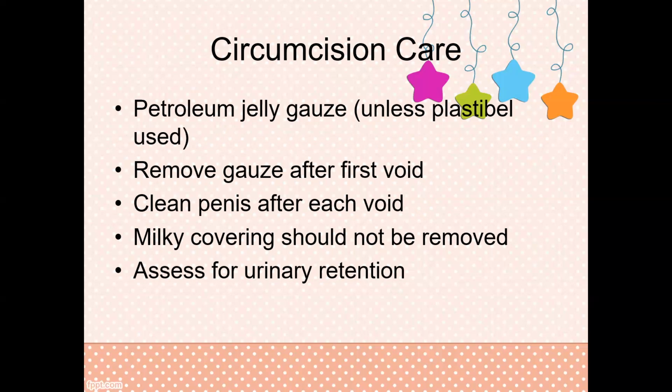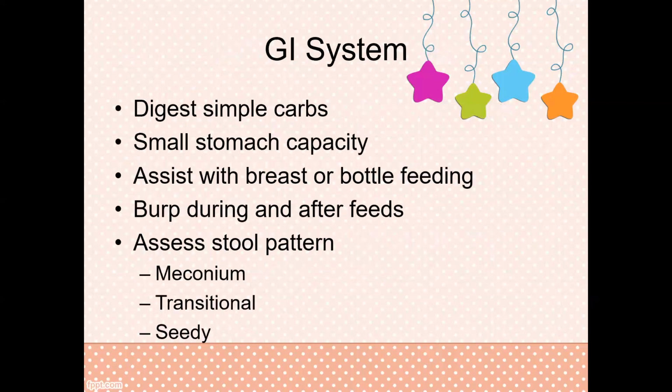The biggest thing after a circumcision, we've had trauma to the penis and potentially the urethra. So we have to watch for urinary retention. So urinary retention is a big thing. The GI system, again, very immature. It can digest simple carbohydrates, but it cannot break down certain proteins. That stomach is relatively small.